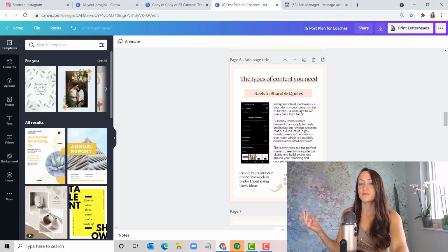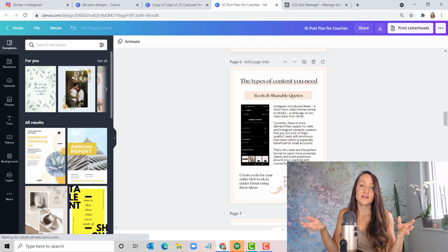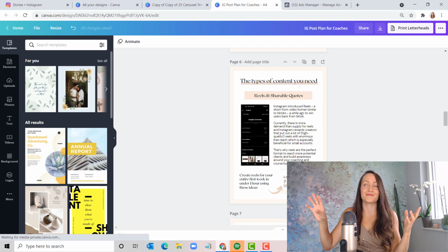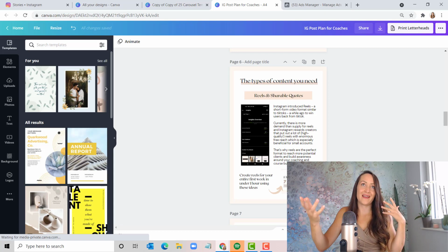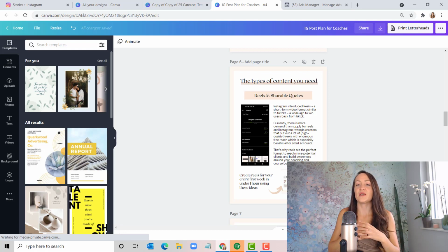So on the top of the funnel, where we bring people in, we need Instagram Reels and shareable content. Reels is Instagram's version of TikTok, these short vertical videos that you can record with your phone, and more often than not it's music, and it just shares surface level educational value. Often it's just funny, but in your case, it should be educational, entertainment-based value that you share.